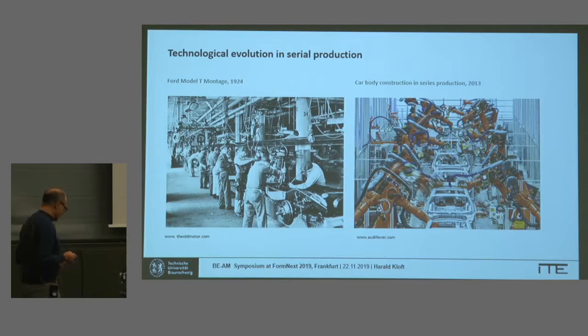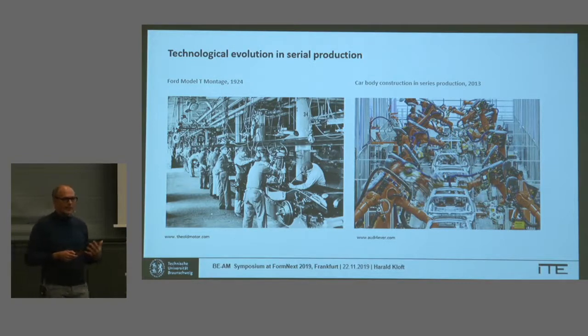If you look back for the reason, then of course there is a strong connection to the technological evolution. A major step was the series production, the introduction by Ford in 1924. And today this is the basis that every series production is done by robots.